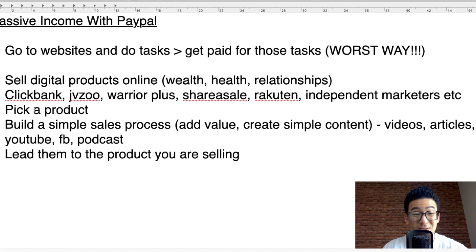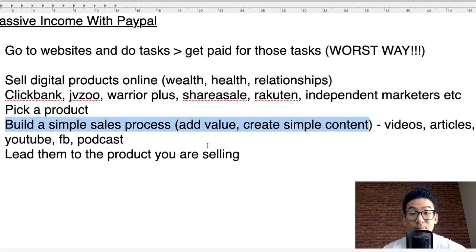Okay, so it's really only 1, 2, 3, 4 steps. Actually, I know that looks more than 4 steps here, but in reality, it's only 4 steps, right? So you are going to one of these networks or going to a marketer, you're finding a product. Actually, it's only 3 steps. And then you pick the product, you build a simple sales process, and you do that by creating simple content that teaches about that particular product so that you add value, okay? And then you lead them to the product that you're selling, and that's how you sell, right?